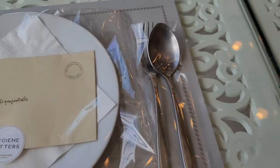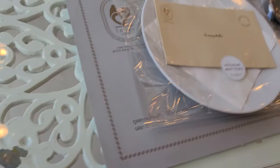Grabbing a little bite to eat at Lan Kai Thong, translated to Golden Chicken Restaurant. Hello. One of my favorite restaurants.